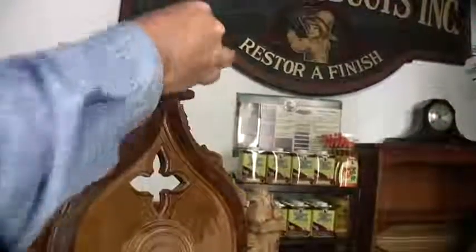With Restore-A-Finish, you'll find that most furniture that seems to need a complete refinishing job can be restored in just minutes without removing any of the existing finish.